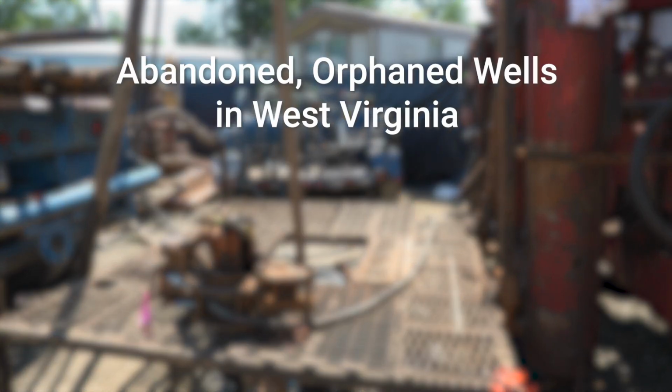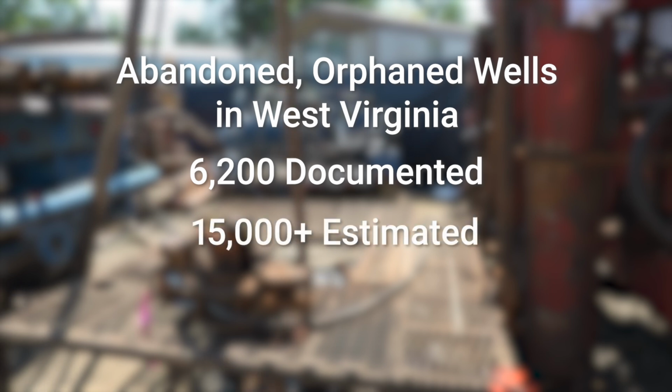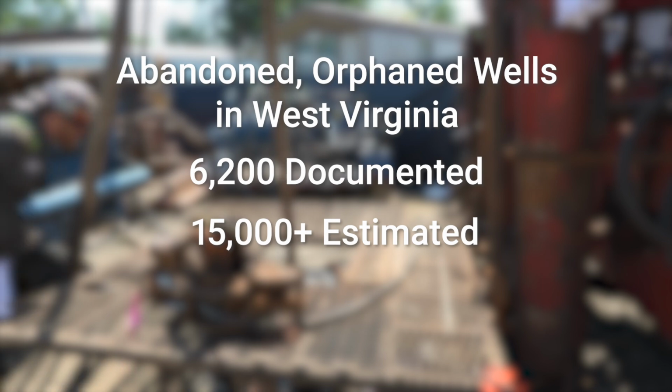There are about 6,200 of these orphaned abandoned wells documented in the DEP's database, but the actual number is believed to be closer to 15,000. New, previously undocumented wells are discovered in West Virginia almost weekly.